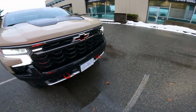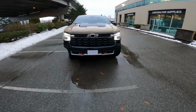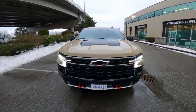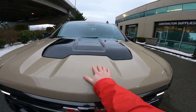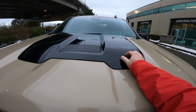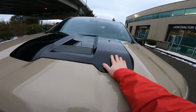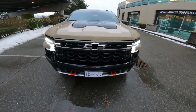Coming to the front, this is where you see quite a few differences between this and the Sierra. You get a different grille, you get different tow hooks, etc. Similar headlight arrangement, but you get a very, very different hood. The Silverado comes with a much more aggressive looking hood. I actually really like that. I like the contrast. This is not painted. This is piano black, I guess that's what we're calling it. I don't know how that'll hold up over time. Here is a brand new truck, looks great. So, you know, comment down below if you have some experience with that.